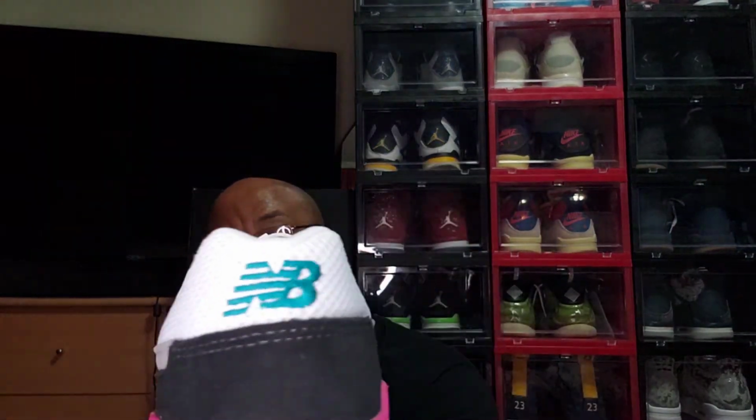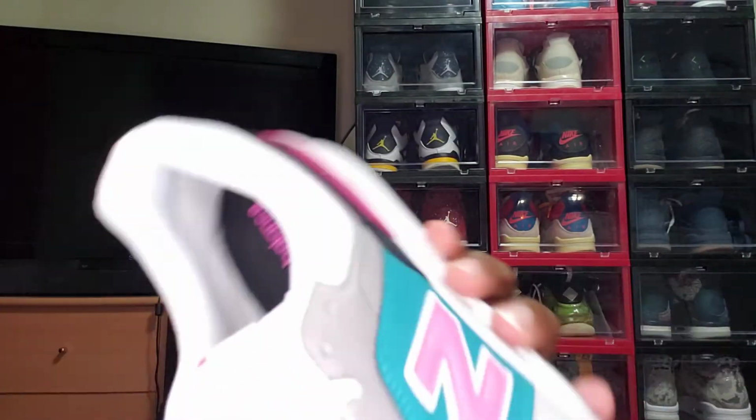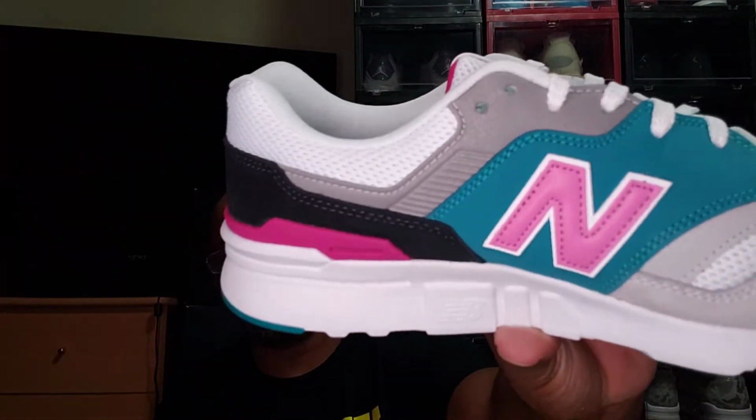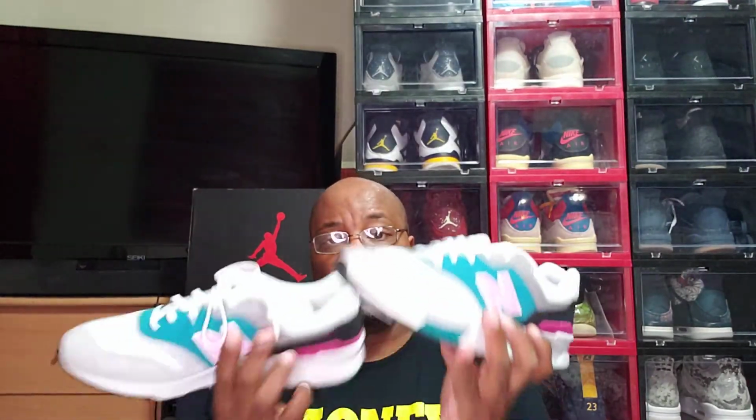You got a little bit more black, New Balance on the side with more of those South Beach hits. In the back, you got New Balance, of course, and a little bit of cushion for the pushing in there with the New Balance 997H. And on the medial side, you got pretty much the same thing. Just like here, white laces, nothing spectacular. You got your stuffing, all of that good stuff. So, hey, it is what it is.